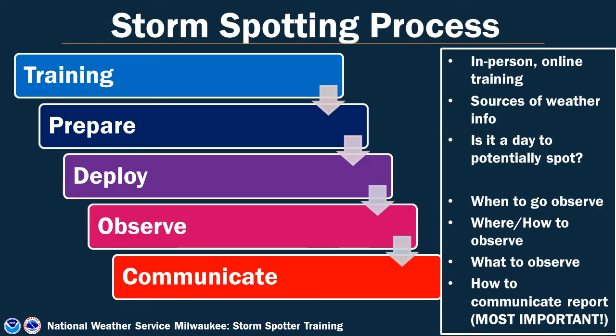So that brings us to the end of the deploy section of the storm spotting process, and up next we'll go into observing. What is it that we're hoping that you can see for us?